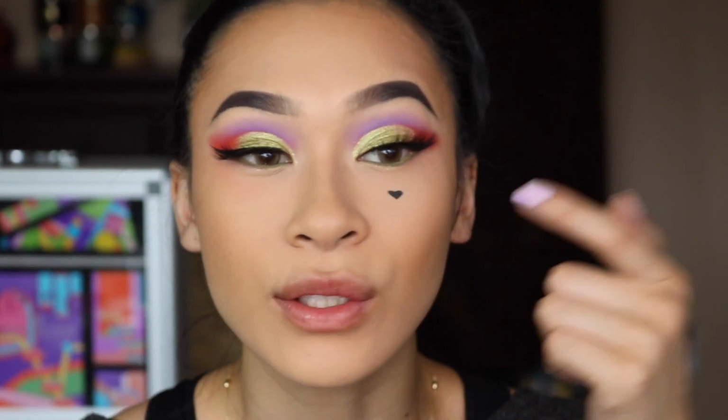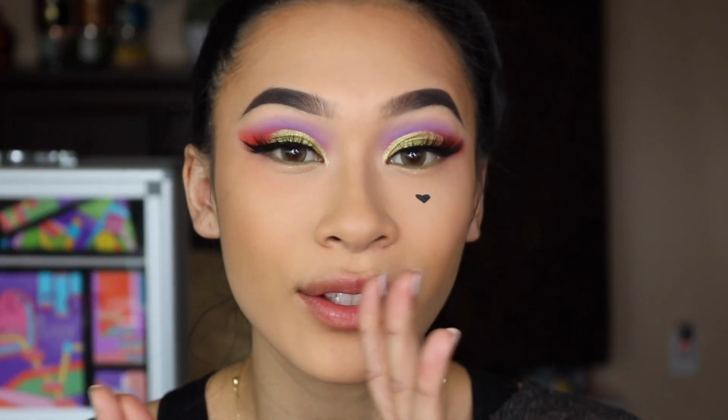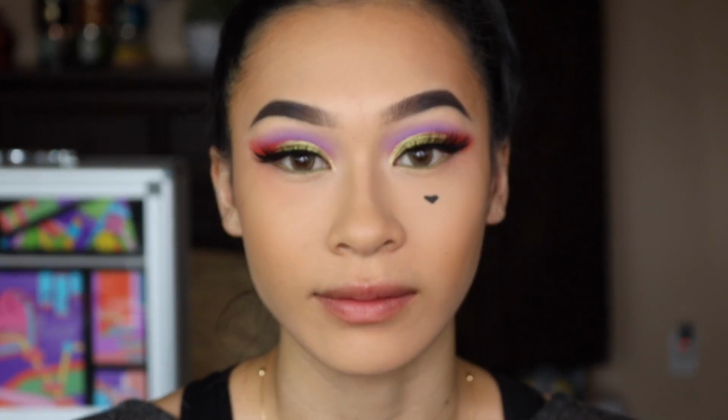So I put on my liner and lashes, and then I was trying to dust off the fallout, and I guess I got mascara or eyeliner somewhere on my cheek and I could not cover it. So I drew a heart just to cover it.